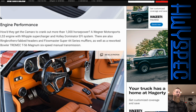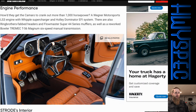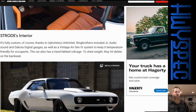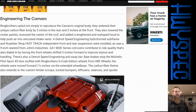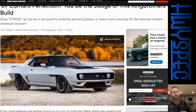And then look at this interior. I love the spec of this interior. I love what they did. Really interesting kind of throwback design on the steering wheel. You've got a manual transmission in there, leather on the dash, things that you don't typically see on some of these builds. But it's got digital gauges, and they also got rid of the back seat to save weight, which is kind of interesting, but mainly I think it's probably there for the roll cage. So what do you think of this build? Does this Camaro strike your fancy? For me, obviously it does.